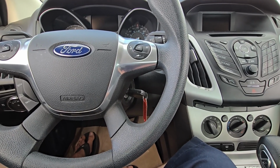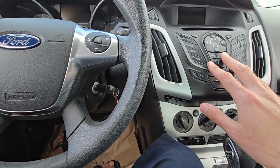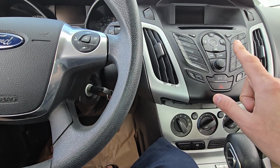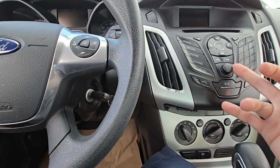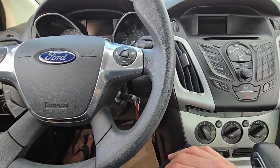Tauruses or Explorers or Fusions with that Sony faceplate, they would have failure of that, but that's just the front FCIM. But these vehicles sometimes have issues with the radios themselves. So in case you try to turn on the radio, it's not working, you check the fuses, they are all good, there is a big possibility that the radio has to be replaced.